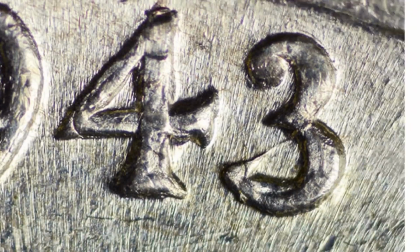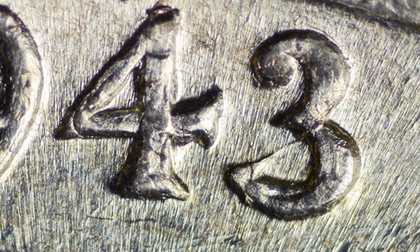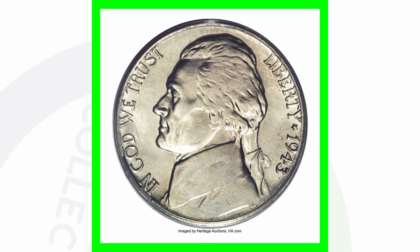It's got a 3 of the 1943 date over the 2. So here's an example of that. You can see the 2 there underneath the 3. And this coin ended up selling at auction for over $16,000 because of that and because of its condition slash grade.